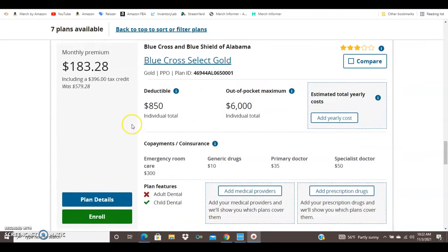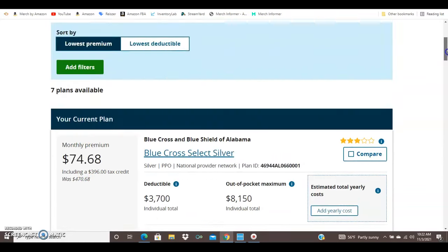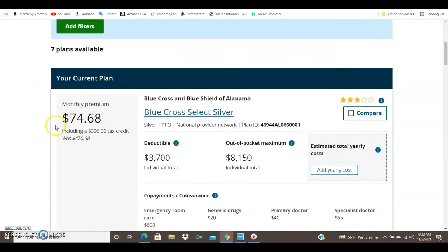The only major change that we're really seeing is that the deductible gets lowered quite a bit, but our monthly premium goes up. So for those reasons, I'm going to be going back to the plan that I had this past year, and I'm going to be sticking with what works for me because I know that this coverage is good.